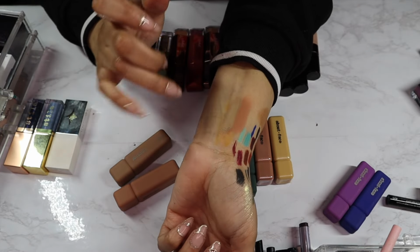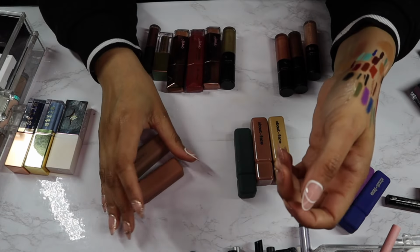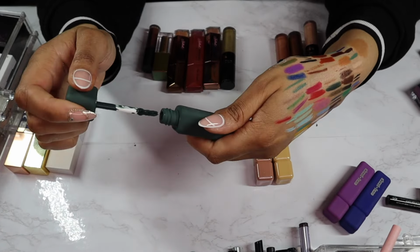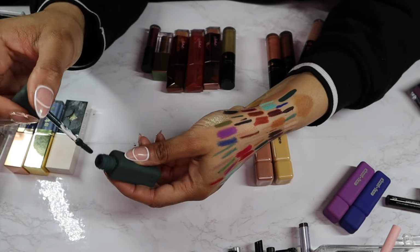As you can see, these natural tones are beautiful and I want more of them. These I am definitely keeping. The green one I liked more than the others as well. I'm just going to swatch this and see if I still like it. If not, I'll get rid of it. Yeah, I do still like it. I just feel like it's more pigmented.